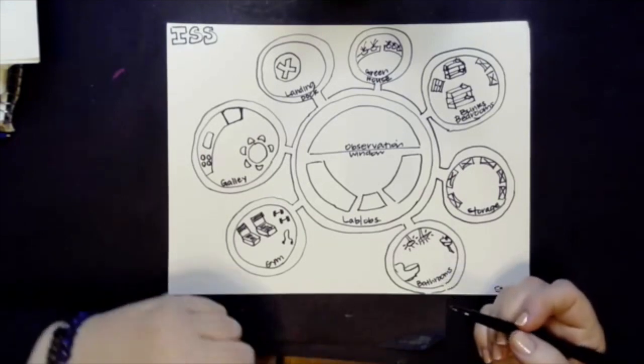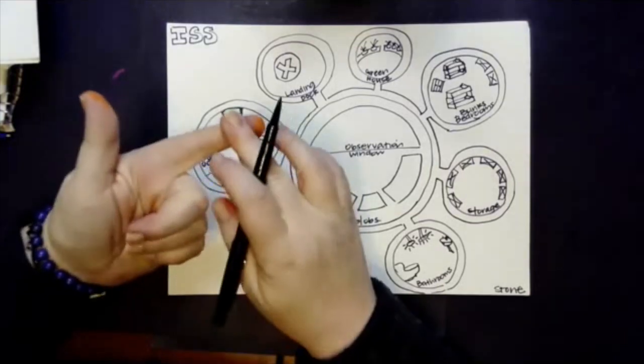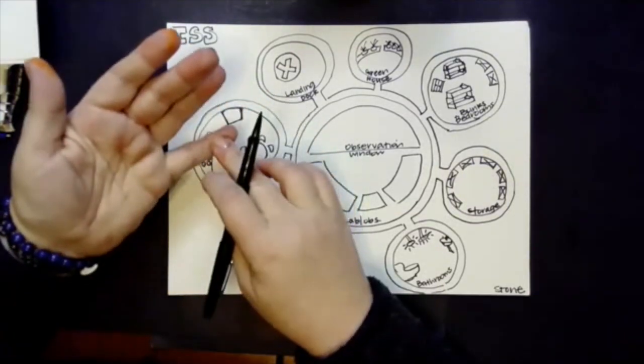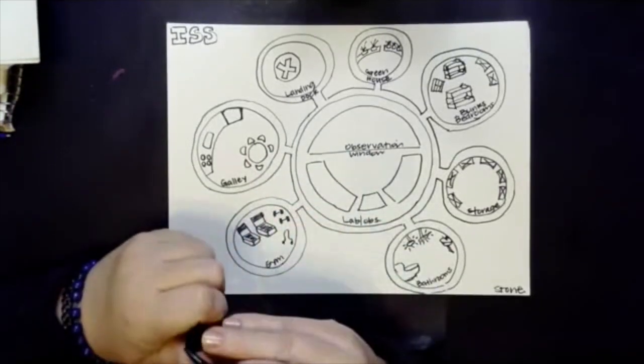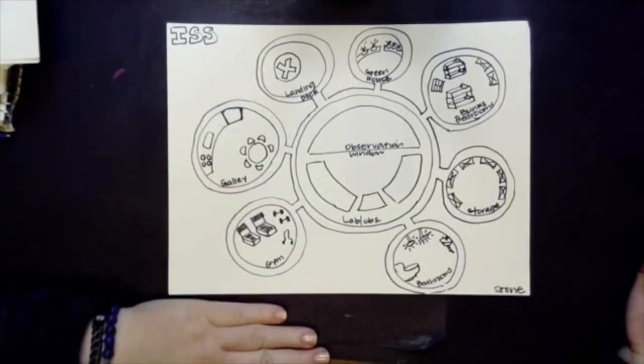So remember I said there had to be five things. There had to be a science lab, a bedroom, a bathroom, a gym, and a kitchen or galley area. And you could add other things if you wanted to. I added a couple of extra areas.